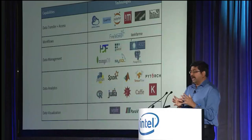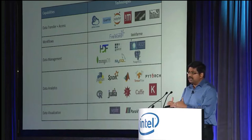We think of it similar to, I think, what was mentioned in the TAC presentation. We think of a range of different capabilities that we need to support. So there are tools for data transfer, data access, workflows, data management. You have a bunch of I/O middleware that you can use, but also database technologies. We have some visualization tools. But really, a lot of the buzz right now in the big data space is in analytics.